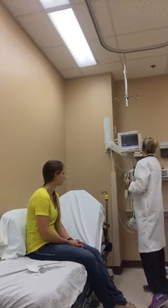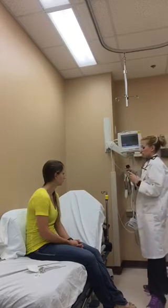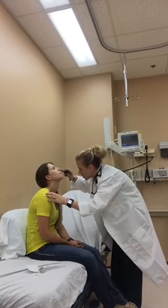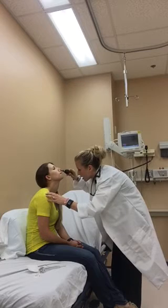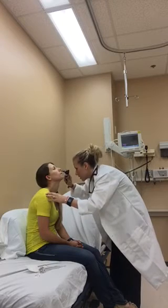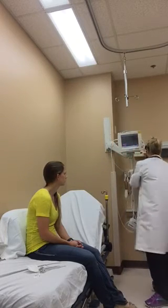So we'll go ahead and take a look inside her nose. This is uncomfortable, so just let me know, okay? So I'm going to look at the mucosa, which is a pink color, good. I don't notice any excessive drainage. I do see some nasal hairs, which is normal. I'm going to check out the septum. I'm sorry. It's not deviated, no perforations. That's awesome there as well. And then we'll move on to the mouth.